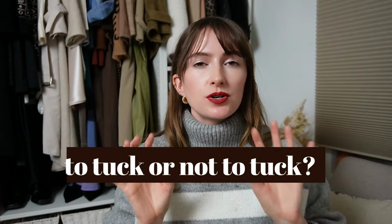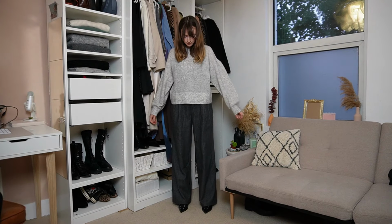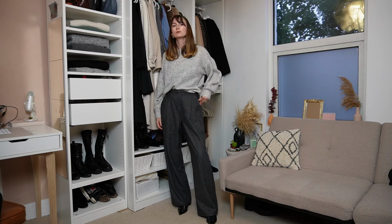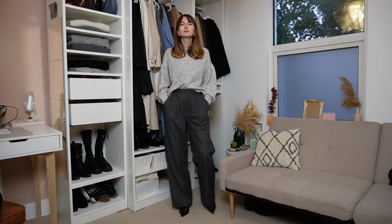Now, to tuck or not to tuck. If you are not the kind of person who tucks your jumpers or tops in very often, this can be a great thing to experiment with because it's free. It literally is just changing exactly what you would normally wear, but changing up the proportions of your outfit a little bit. So say you have a longer torso and shorter legs, or you are just kind of petite and you want to elongate your legs and make yourself look a bit taller.